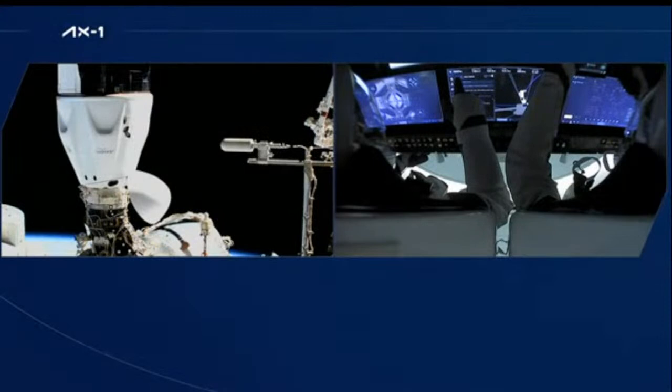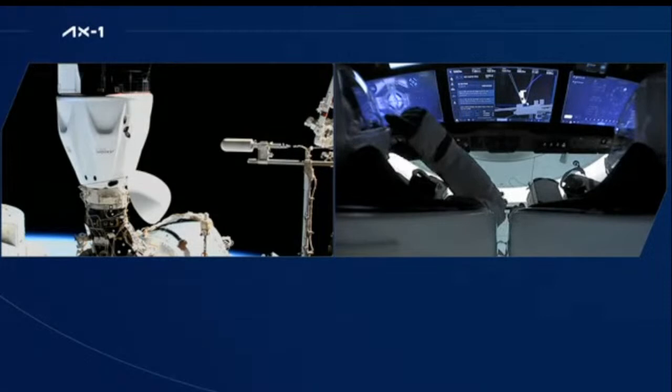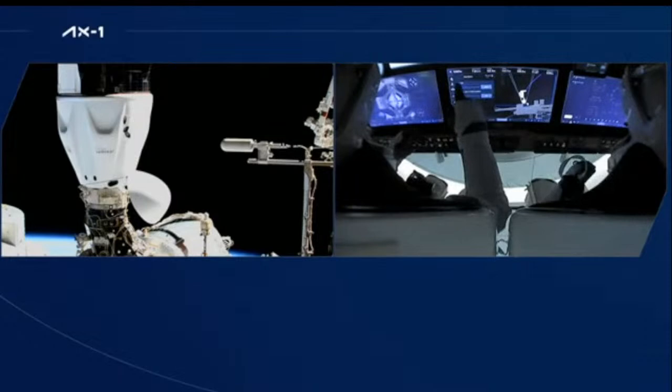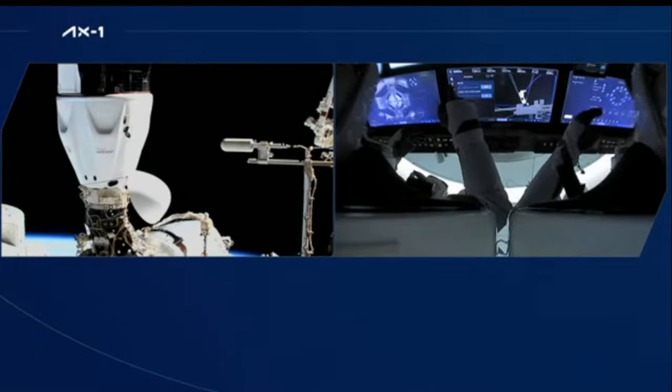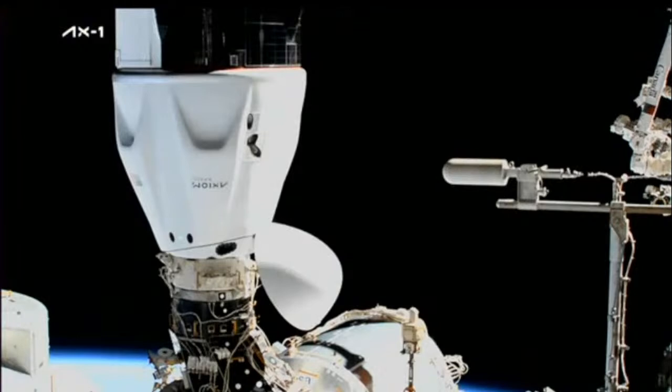SpaceX Endeavor, hard capture complete. And there's the call. Hard capture is complete. So all 12 hooks engaged and in place. Next up are some umbilicals, but Dragon now firmly attached to the space station. We see the visors come up on the crew inside, and we can start now stepping into some of the operations to get those hatches open and get these AX-1 astronauts on board the station.